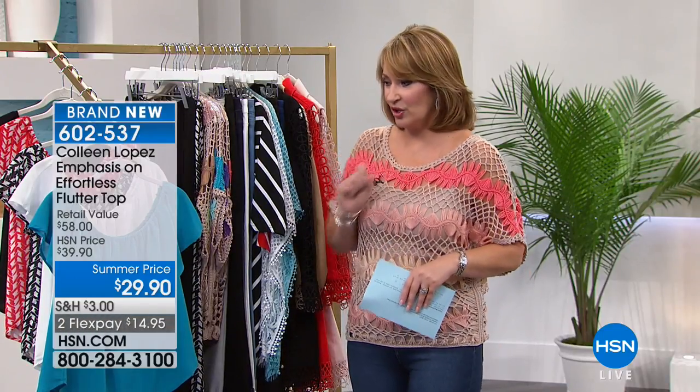All right, in case you're just joining us, it's my summer collection. I'm so excited. The top I'm wearing is a crochet top with a matching tank. One of my absolute favorites. I love this. It's just so comfy and so much fun to wear. It's coming up at $39 for the set, which I'm very jazzed about.